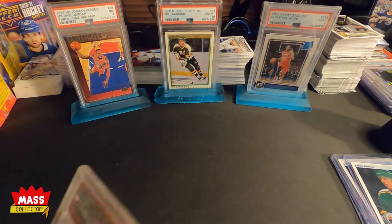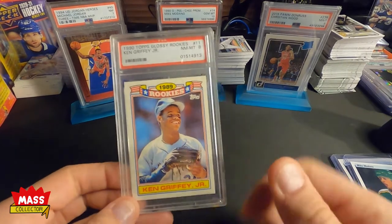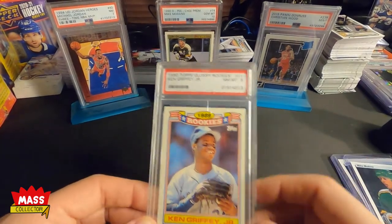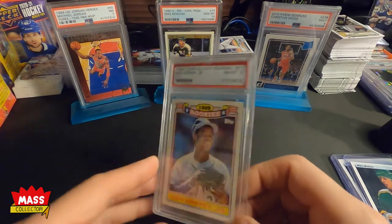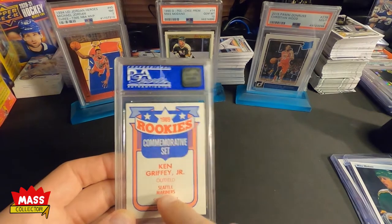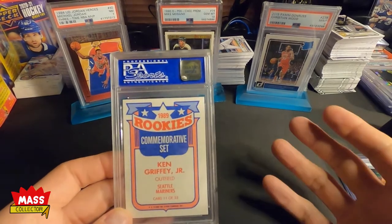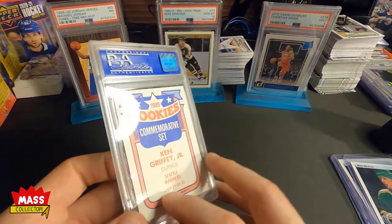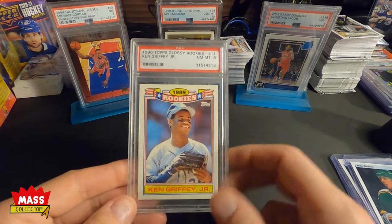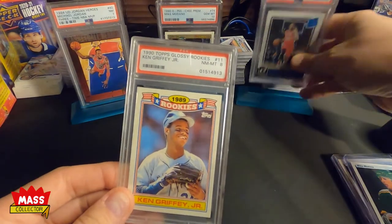And then I picked up Ken Griffey Jr. rookies, 1990 Topps Glossy Rookies. Near Mint 8. It's more about buying the card than the grade. I actually have one of these sent off to HGA, the one I've had since I was a kid. So that's at HGA right now. It'll be cool to see what it comes back as. I asked for a custom label and kind of got an idea of what I wanted. But I picked this up. Just love this card, the design and everything. So awesome.